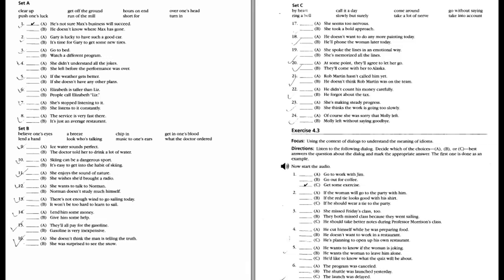Number 11. Just listen to the sound of the creek and the wind in the trees. It's like music to my ears. What does the woman mean? Number 12. Norman thinks we don't study enough. Look who's talking. What does the woman imply?